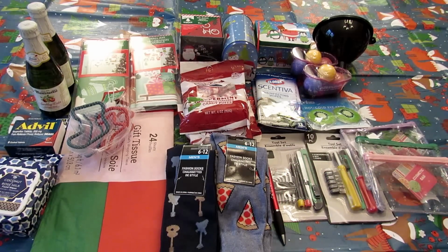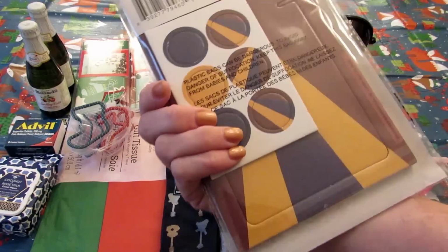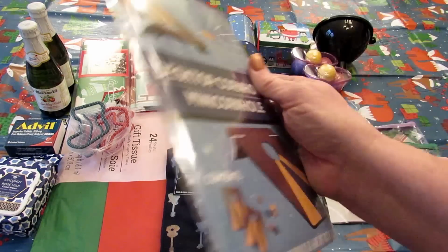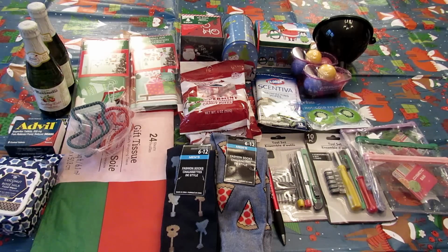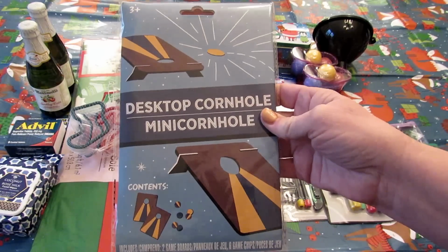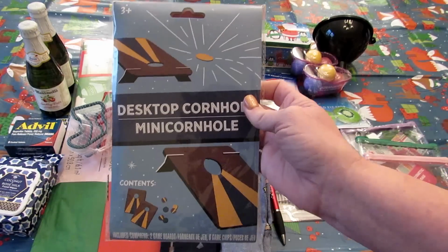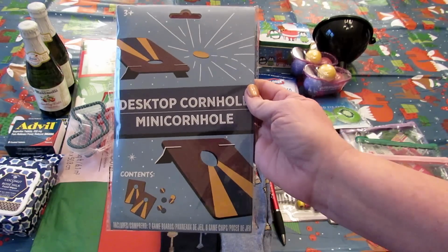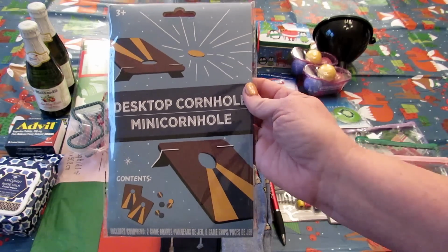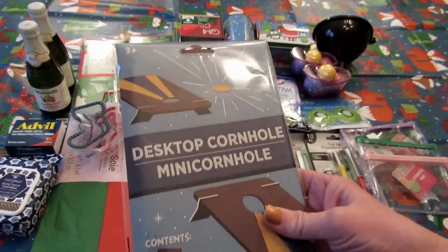Next, I found this desktop cornhole as sort of a gag gift. I think it's funny. I don't know how well it works because it is made of, like, press board, I guess. I thought it was cardboard, but it's cute. So I grabbed this. We have a family gag gift thing, or maybe I'll just give it to my husband because he likes to play actual cornhole. I haven't decided yet, but I grabbed it because I thought it was cute.